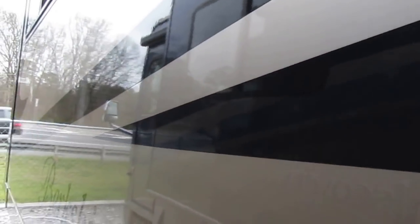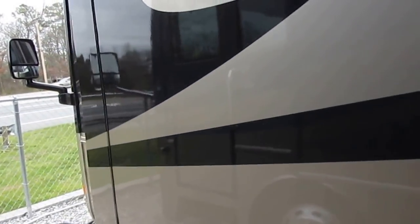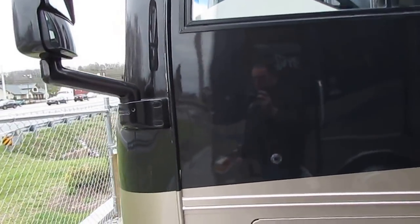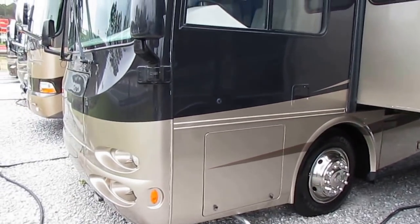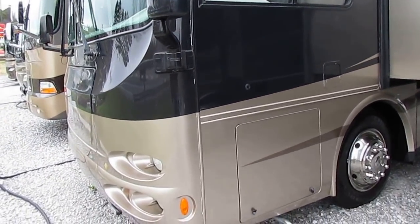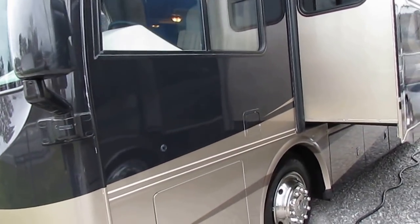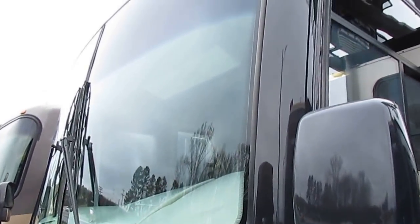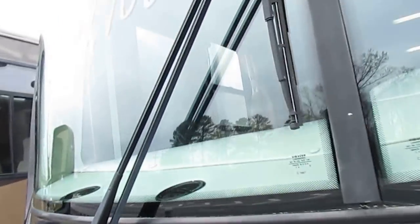And this is a full body paint. Beautiful colors on it. Windshield looks great. Glass looks great. Dual pane windows. Very rounded, aerodynamic on the front, so it should cut the wind good, give you about as good a fuel mileage as you can expect driving a 38-foot box on wheels. But like I tell people, you don't buy these things for fuel economy, you buy them to use.